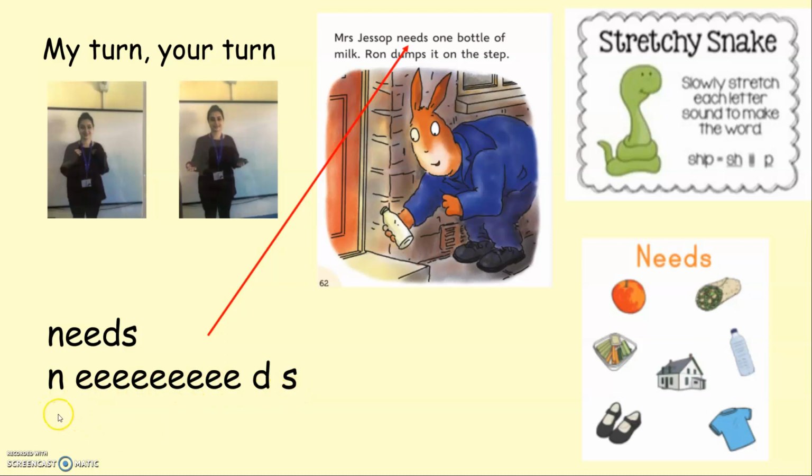Eeds. Eeds. Your turn. Stretch it out with me. Eeds. Can you put it together? What do you think it is? Needs. Needs. Mrs. Jessup needs 1 bottle of milk. Need is something that we have to keep us alive. So we have to have water. We have to have food. We have to have a home. We need water. We need food. We need a home. We need clothes. Okay?